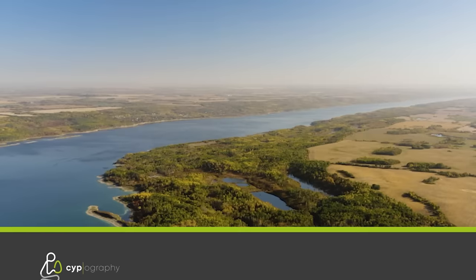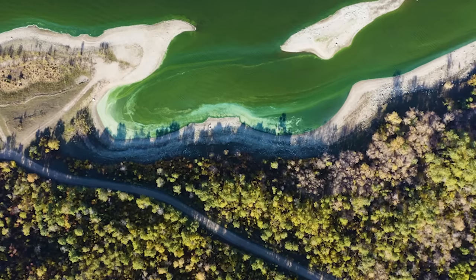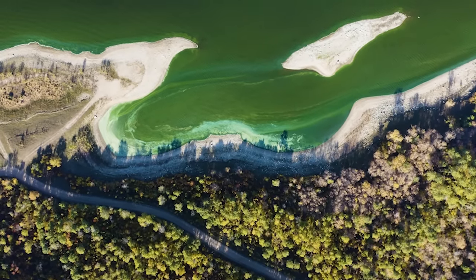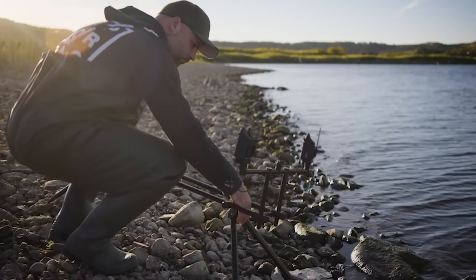We got a pretty interesting swim. It's like a mid-lake swim. Feels like a different part of the lake when you're at this section. It almost seems like a trough here. We got some deeper water off to our right, closer into the bank. As we go to the left, it shallows up into this flatty type bay.